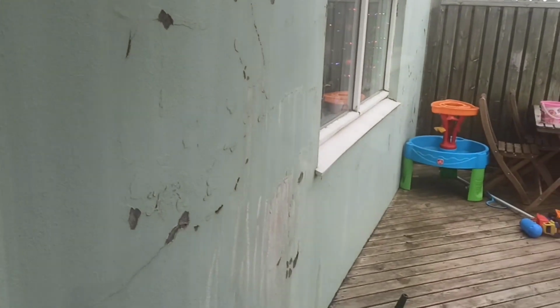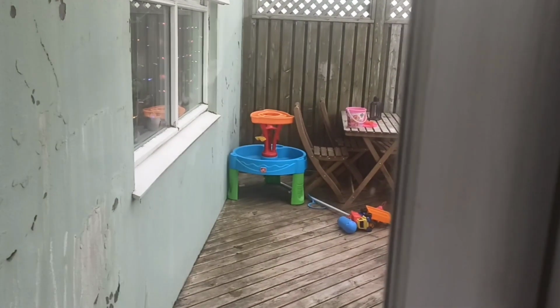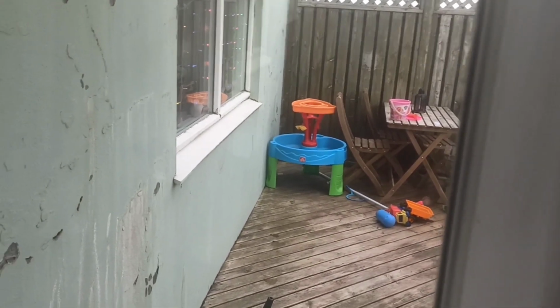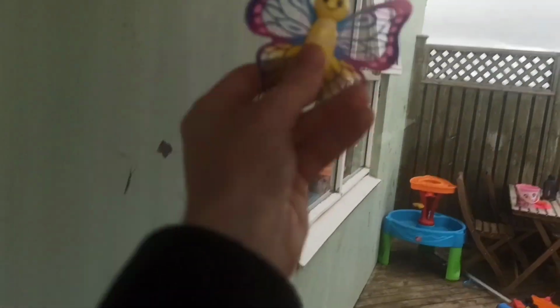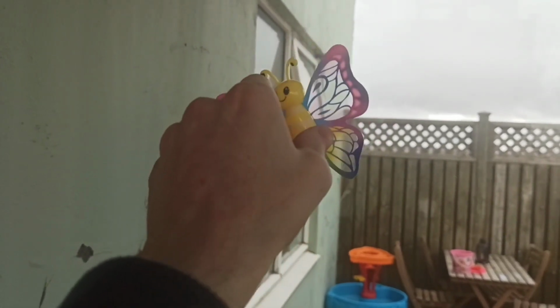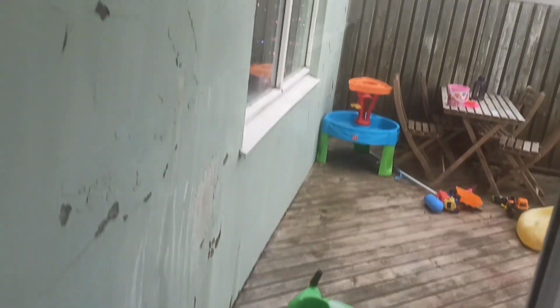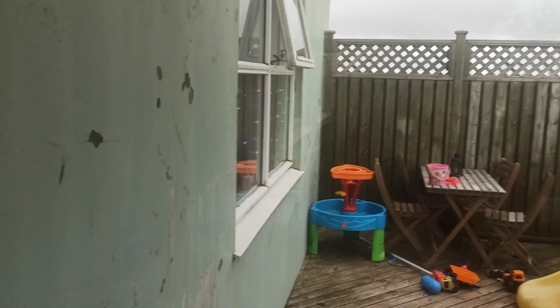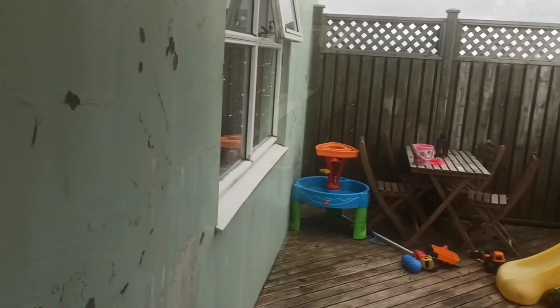Not sure what happens next. Oh, it just fell down. Okay, that sucks. So it could be failing, it's just falling down. Let's try it again. It fell down again. So yes, we'll try again.